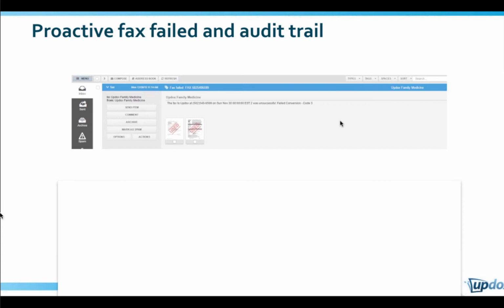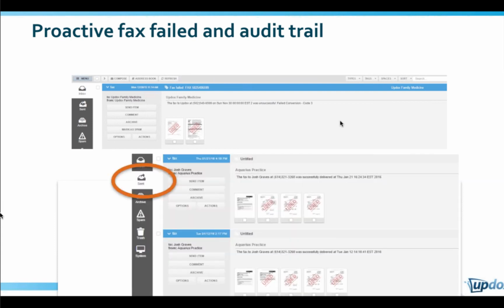You can also search the sent box at any moment, and that'll give you a running tally of all sent files. So this will be chart imports, it will be outgoing faxes, whether they were successful or failed, and all of these different boxes along the left side, just like Gmail, are searchable.